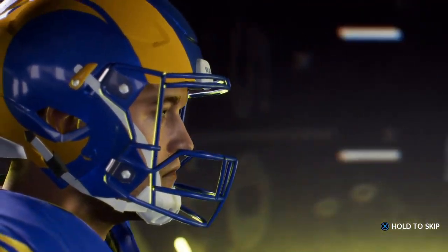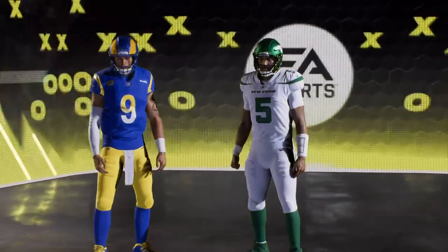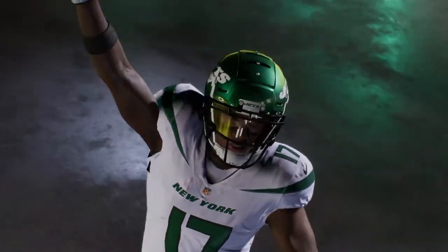It's the National Football League on EA Sports. And if it's in the game, it's in the game. It's the Jets and the Rams, and it's coming up next.